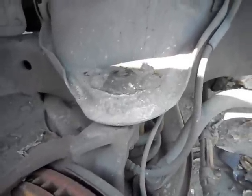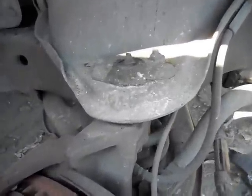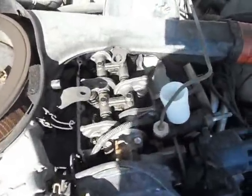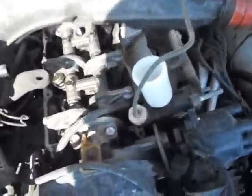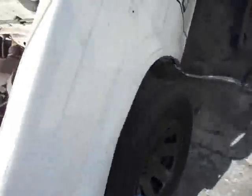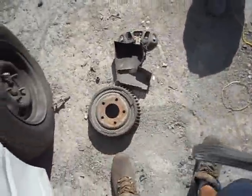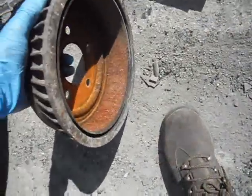Hey, it broke off in the way. Damn. Okay, so this thing has 324,000 miles and original ball joints, perhaps? Maybe. That's kind of crazy. Well, that's a pretty clean engine. See if you've ever seen one. Wow, what's that doing here? The Mazda, only 169,000. Huh, GM brake drum. Nice.